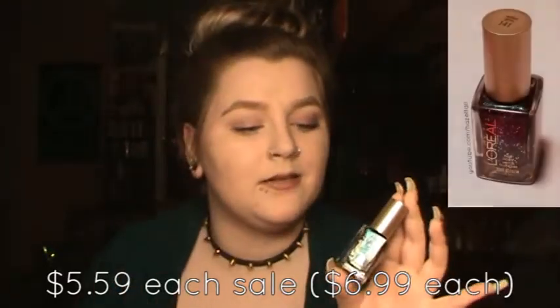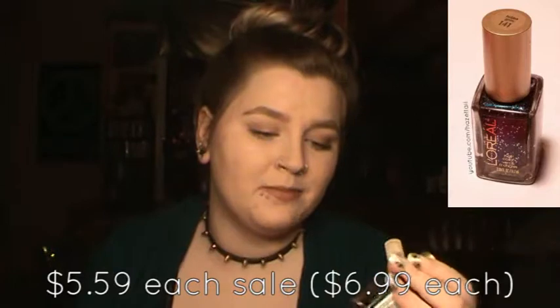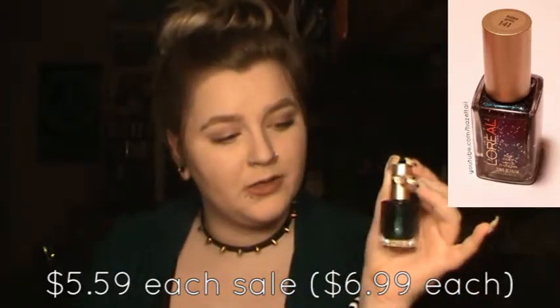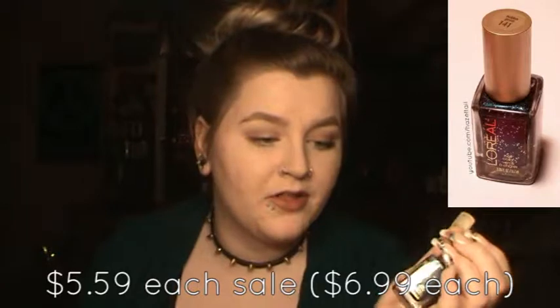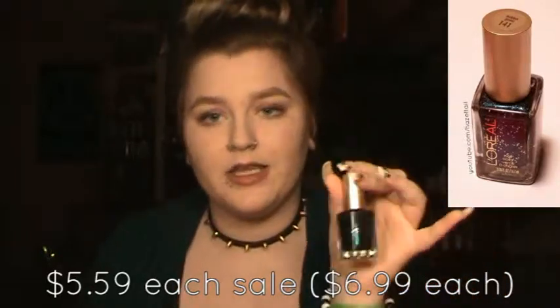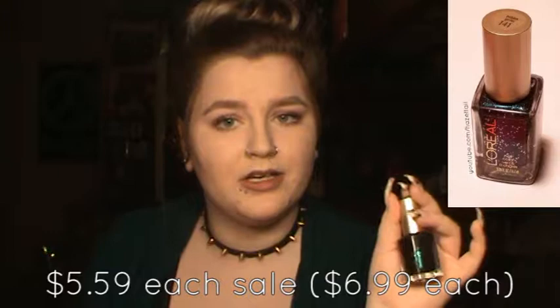And then I got the blue one, which is called, let me see, 141 Hidden Gems. And actually in this light, it is looking super purple. Either way, it's a blue purple shimmer. And it's filled with those same small champagne gold glitters that the other nail polish had, but they stand out, obviously. And I'm kind of amazed by how purple it's looking right now. I hope you guys can see that.